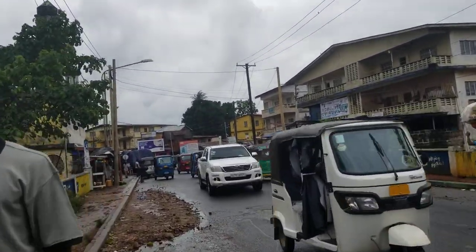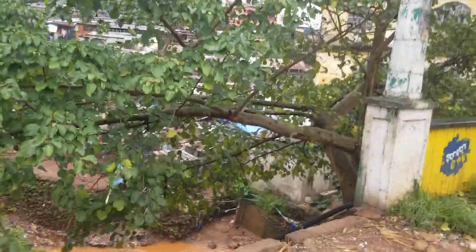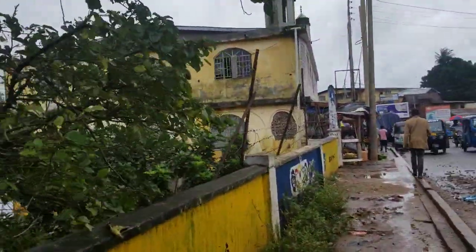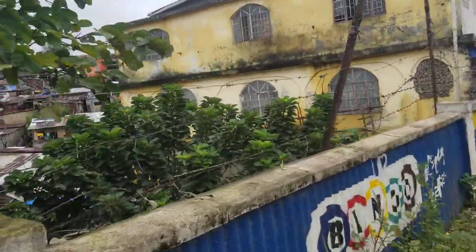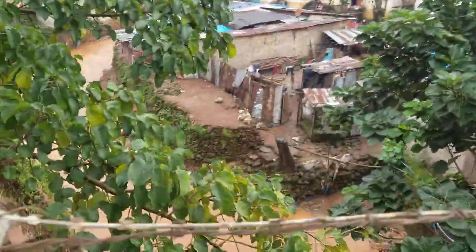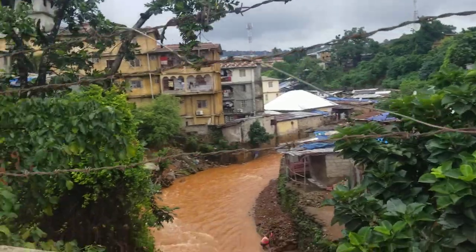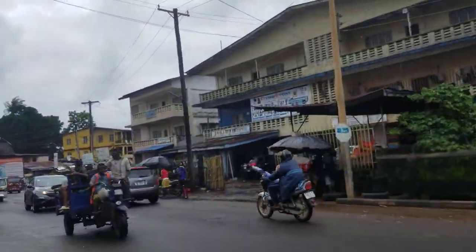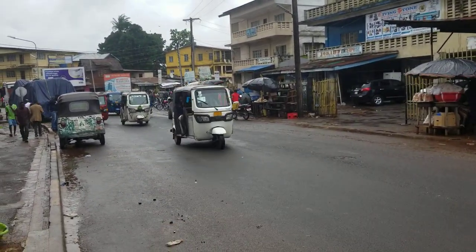So this is the bridge. You will see effects of the rain from yesterday to today. So this place is called Kintan Bridge.